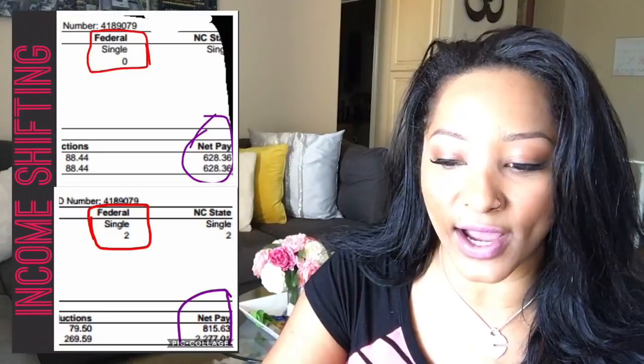She now has more allowances. As you can see, she had 0 at first, and now she put 2, okay? So before, she was making $628, as you can see in the picture here. And based on the chart and the system inside Myecon, it provided her information on how to correctly fill this out. She's now actually seeing almost over $200 extra every pay period moving further.